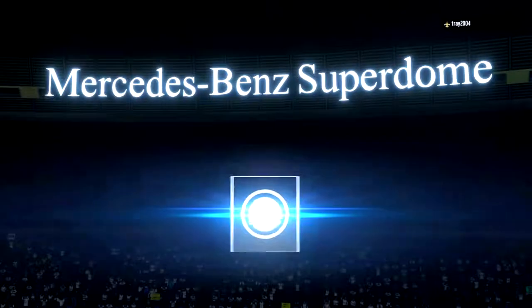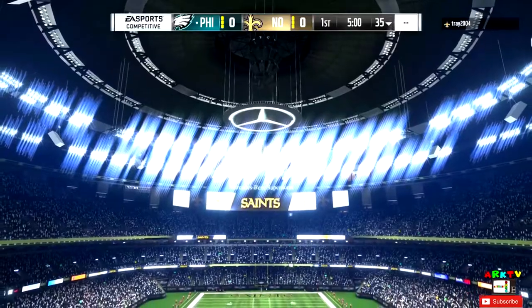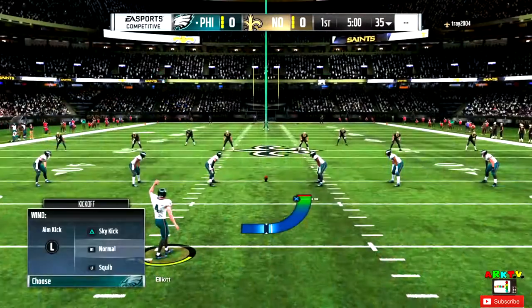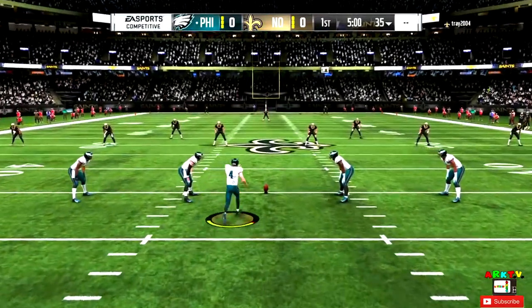Downtown New Orleans. The setting in this dome just serves to amplify the excitement of the folks in New Orleans as their Saints burst from the tunnel a moment ago. They're set, and we're set as well, as the Saints get ready to do battle with the Philadelphia Eagles.